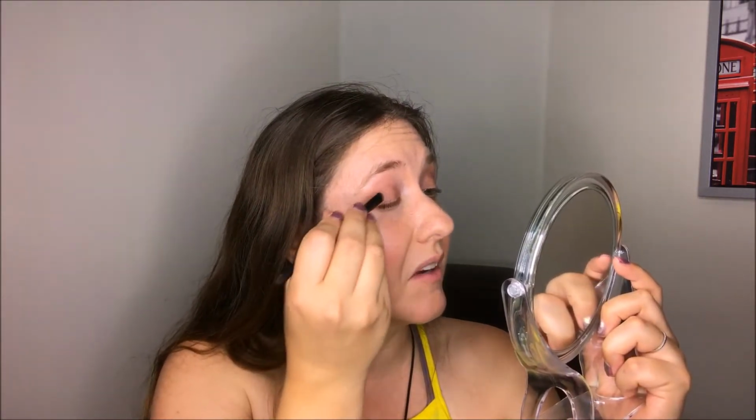I'm not sure how long this will stay looking particularly good, but I'm not getting a lot of pigmentation on that. So I think I'm gonna dip into this shade here and concentrate that in the outer corner of my eye. All right, there's slightly more payoff from this shimmery shade, but it's still nothing particularly special. Yeah, layering this is not working.